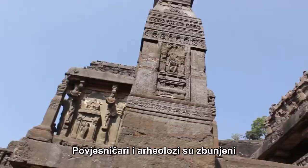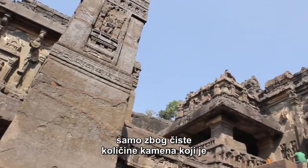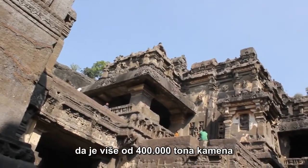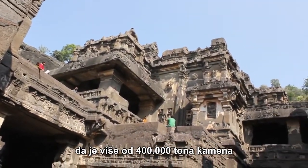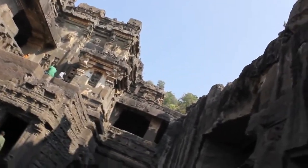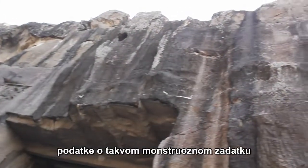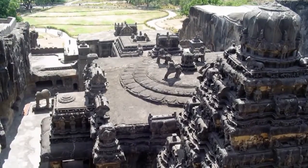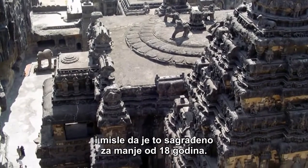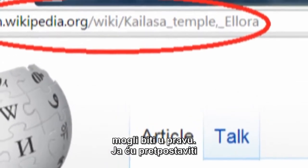Historians and archaeologists are confused because of the sheer amount of rock that was removed in this temple. Archaeologists confirm that over 400,000 tons of rock had to be scooped out, which would have taken not years but centuries of human labor. Historians have no record of such a monstrous task, and they think that this temple was built in less than 18 years. Let's do a simple math and see if historians could be right.